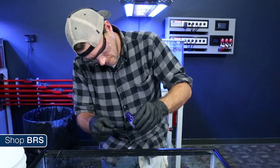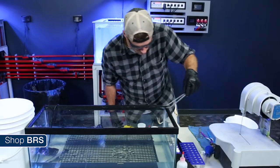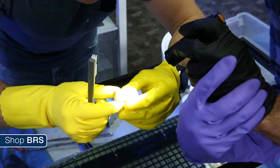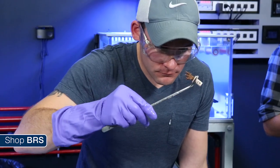There is a reason why we're doing Coral RX first, and that's because the solution is clear, which will allow us to inspect each frag for signs of pests, either the pests themselves or obvious signs like flatworm bite marks, which can be done with any type of flashlight, but a lot of people like to use black lights, which can make some of the signs more pronounced.